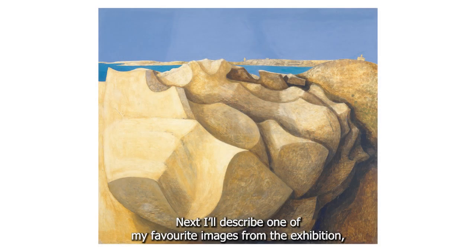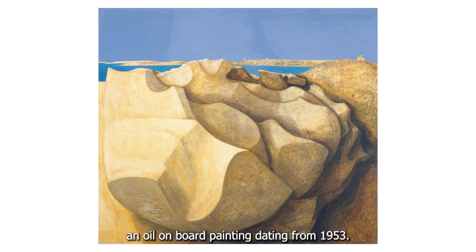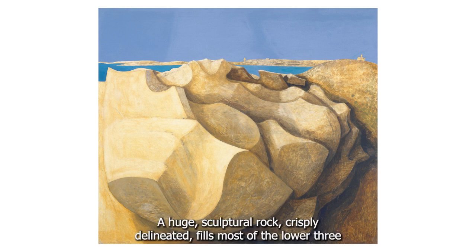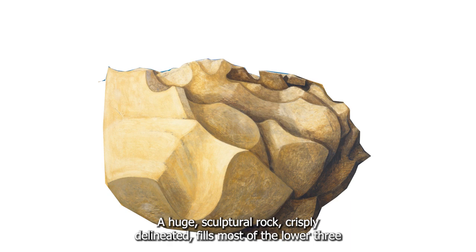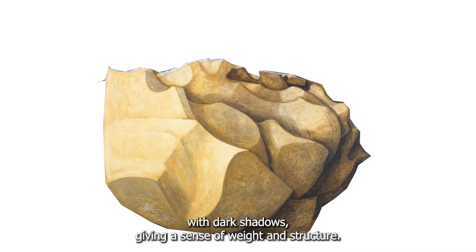Next, I'll describe one of my favourite images from the exhibition, Wilhelmina Barnes-Graham's Rocks, St Mary's, Scilly Isles, an oil on board painting dating from 1953. It measures 102.8 centimetres high by 114.3 centimetres wide. This is a much more enigmatic image, charged with an almost surreal mood. A huge sculptural rock, crisply delineated, fills most of the lower three quarters of the image. It's predominantly sandy tones of yellowish beige with dark shadows, giving a sense of weight and structure.